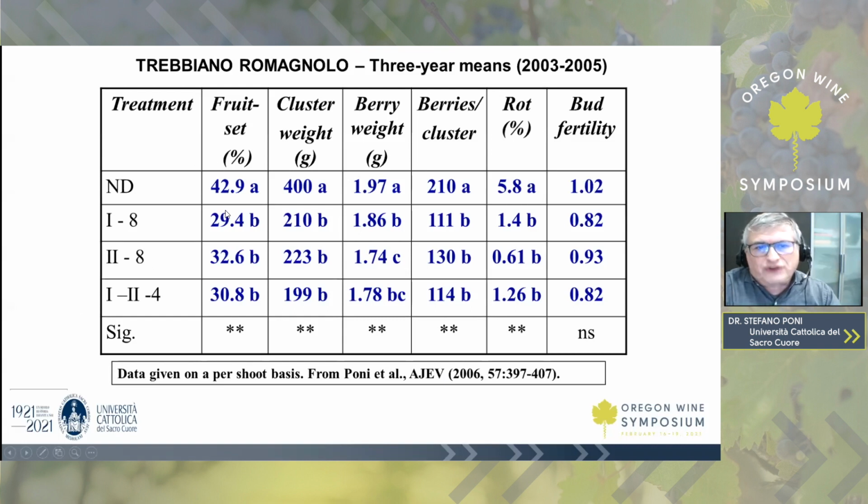Fruit set, what do you expect? Well, you do expect that the fruit set would decrease, and there was a really nice decrease. You see that the fruit set went down to 30% compared to 43% in the non-defoliated vines. As a consequence, the cluster weight was much lower. You see that we have a big cluster, 400-gram cluster in the non-defoliated vines, and it was halved basically. And then, of course, berries per cluster would also follow along.